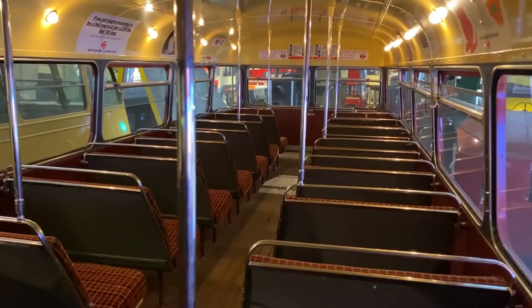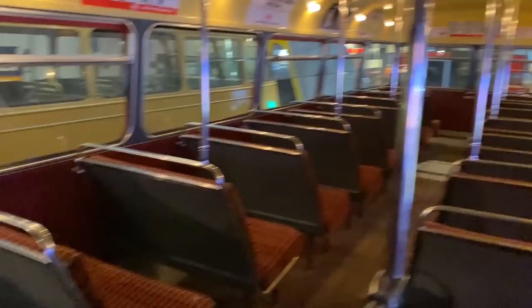These double deckers are so cool. I wish New York would adopt a double decker. Again, great seating, always with pads. You can't have this in New York, unfortunately, because of bed bugs. It kind of sucks.